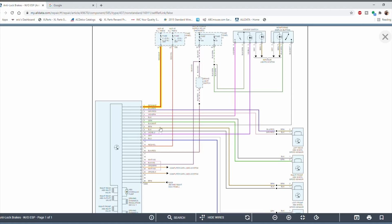Next up, we're going to take a look at pin number 14, which is this red and yellow wire. I'm going to highlight it, and if you follow it up, you'll see it comes from fuse number 16, which is a 30 amp fuse, also located in fuse panel B. And once again, if you follow this up, you'll see that it says hot at all times. So this is also a direct battery power source.